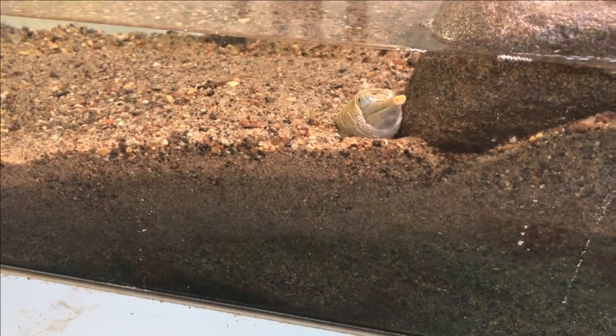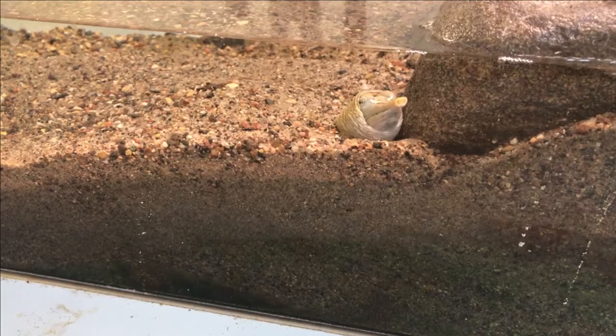Softshell turtles can be found in Minnesota. They are mostly aquatic, so they'll spend their lives in freshwater ponds or lakes or streams. They are what you could call bimodal breathers, which means that they exchange oxygen either by breathing the air or they can do it through the water.